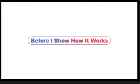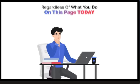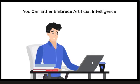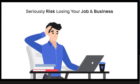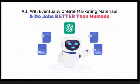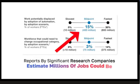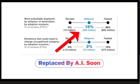But before I show you how it works, you're going to have to make a major decision regardless of what you do on this page today. You can either embrace artificial intelligence and have an AI business, or seriously risk losing your job and business to AI automation soon. Due to machine learning, AI will eventually create marketing materials and do jobs better than humans. And reports by significant research companies estimate millions of jobs could be replaced by AI soon.